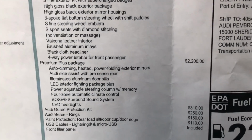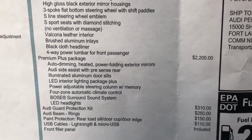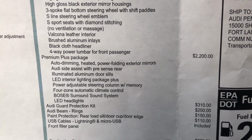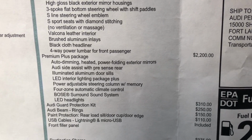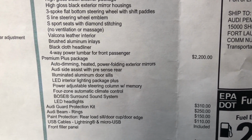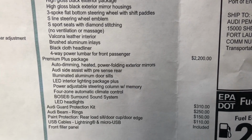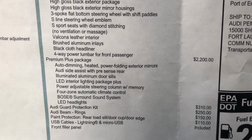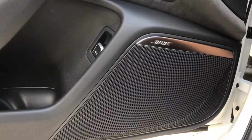driver. Now, in addition to that, this has the premium package, which is a $2,200 option, which has the mirror option there, the sensing, the illuminated aluminum door sills, the LED. I can't show you any of that stuff because it's daytime right now. The LED headlights, and it also has the Bose surround sound speaker system, which, this open door is right there.